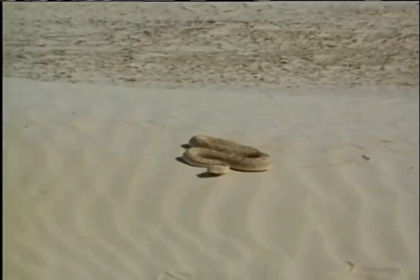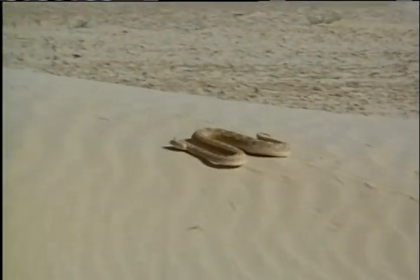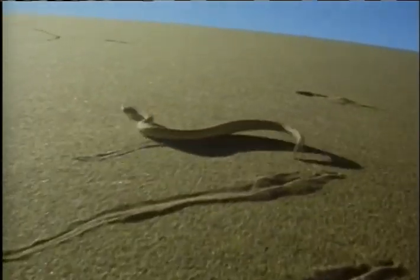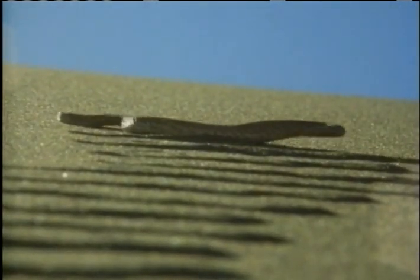Can you sidewind like the slippery horned viper? She knows where she's going. Only she gets there sideways. The desert sand really burns. The less her tummy touches the ground, the better. So she only lets 2 points of her body touch at once.